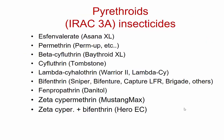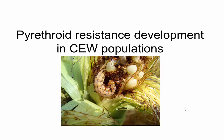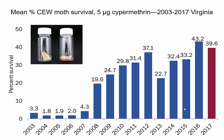So pyrethroids are really the primary control tactic used by the vast majority of growers, except organic growers, obviously. There's a whole litany of products out there, and this isn't even all of them. These are just the most popular ones: Asana, Permethrin, Baythroid, Tombstone, Warrior, and so on. They're all pyrethroids. They're all broad spectrum. They all pretty much do the same thing, which is kill these leps. However, pyrethroid resistance is becoming an increasing issue with corn earworm, our chief pest that we're trying to control. I'll show you a little bit of data, but Sally Taylor is going to be talking later in the field crop section, and she's going to show you more data on what's going on with pyrethroid resistance in this insect.